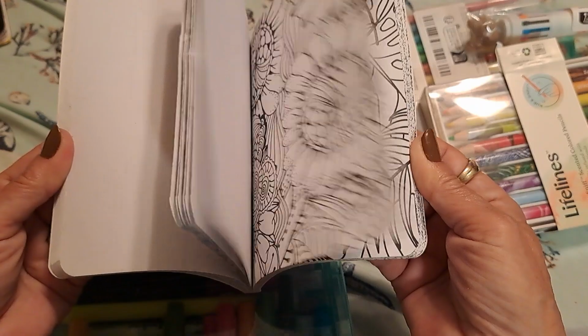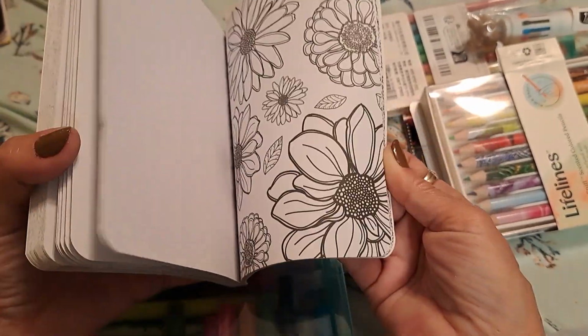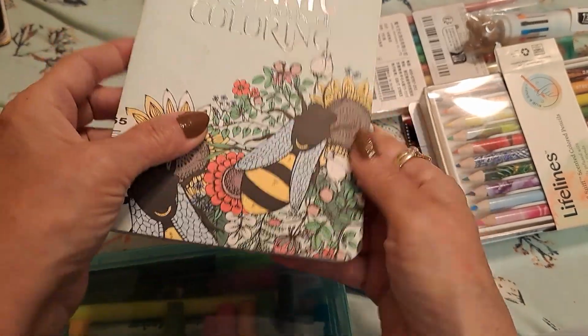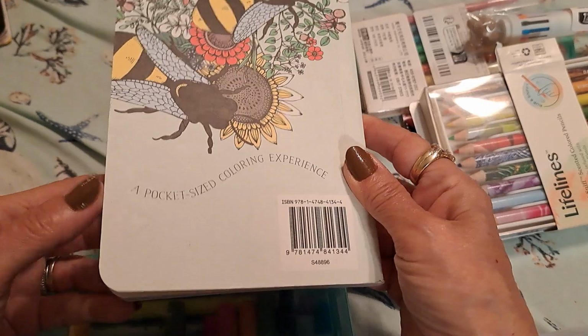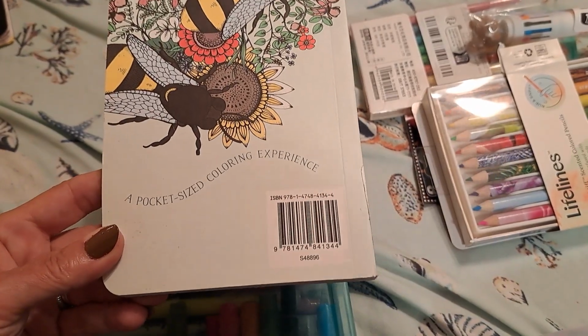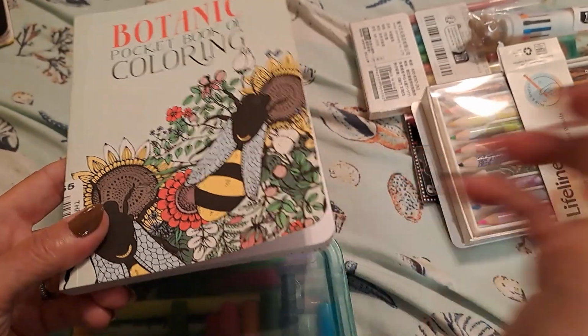So did I start one, or was it my daughter that was drawing one on one? I guess we didn't start it yet. So I got that. It's super cute. I think I paid $4 for it, something like that. But yeah, they just make the 4 that I mentioned.